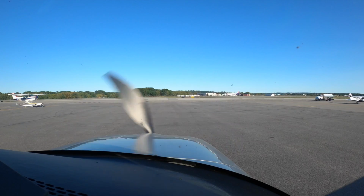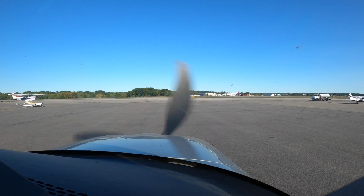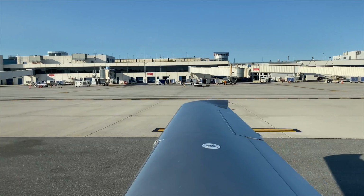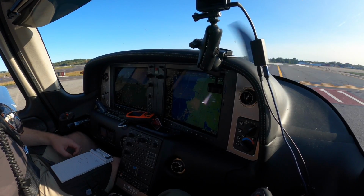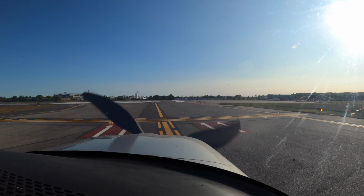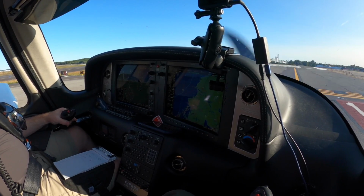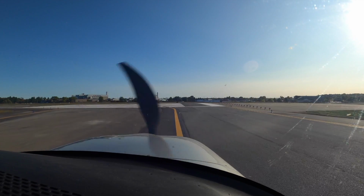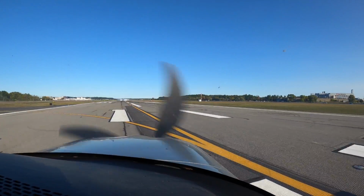Portland ground, Cirrus 678 Alpha Papa, in front of Northeast Air, have Foxtrot. Just want to go to Rockland at 3,000, please. Portland Tower, Cirrus 678 Alpha Papa, ready for takeoff. Cirrus 678 Alpha Papa, good afternoon, runway 11, clear for takeoff, turn left on course, traffic's the Skyhawk on a 5-mile final. Clear for takeoff 11, left on course, 8 Alpha. There's a King Air traffic just off your left on Charlie, taxiing out to runway 11.